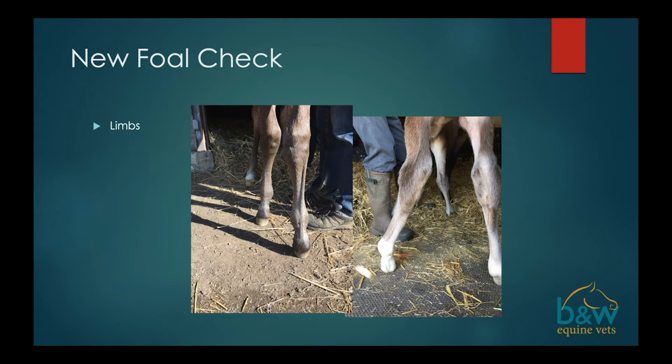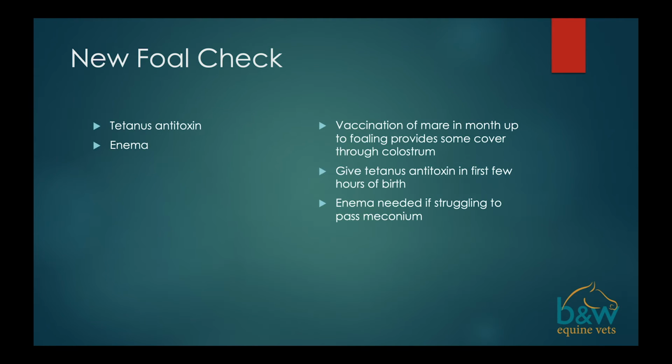This one on the right has got a bit of a windswept type left hind, and again this did really well with just massive bandages to force that joint through the fetlock straight, and it went on to go into training as a racehorse. So even if they look pretty bad at birth, it's important to seek advice and treatment, but not to panic, because we can do quite a few things for these young foals. So the vet should then give a tetanus antitoxin.